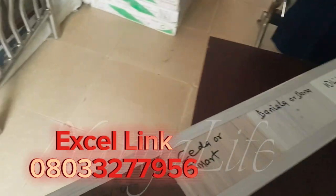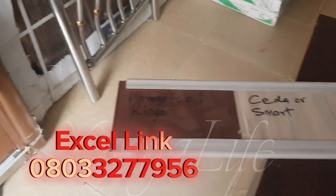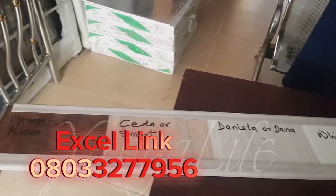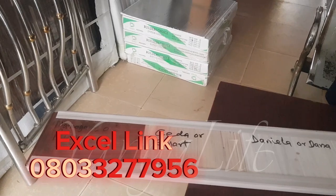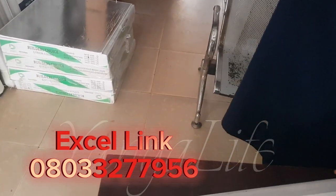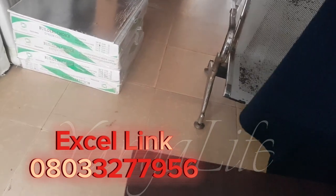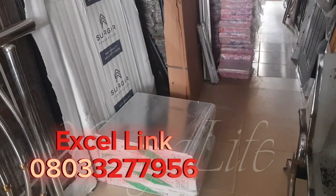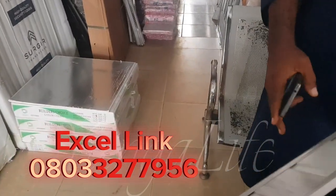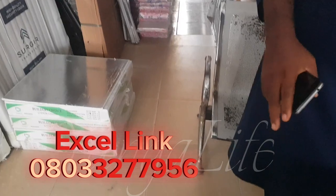This is another. This is packing by five. Packing by five is 42,000. What does it mean? It is like this. This one is packed by 10. All of them are packed by 10. This one is packed by five.